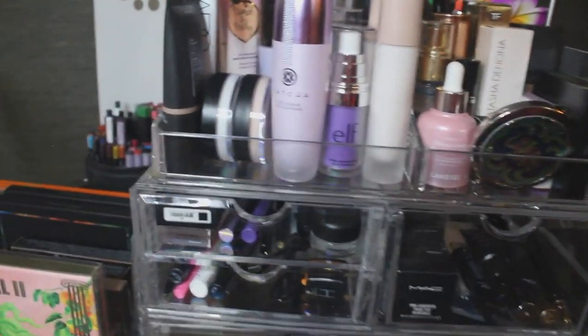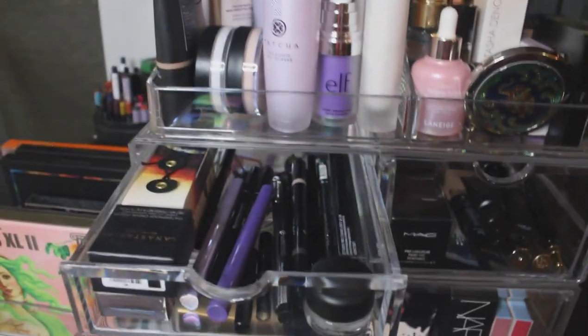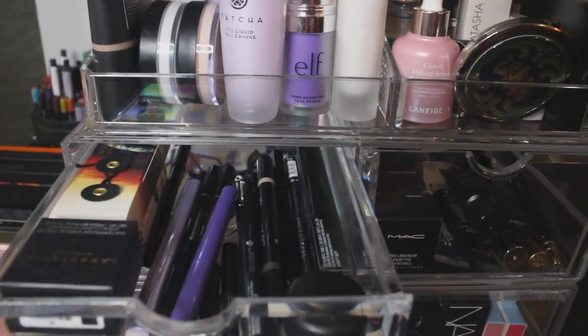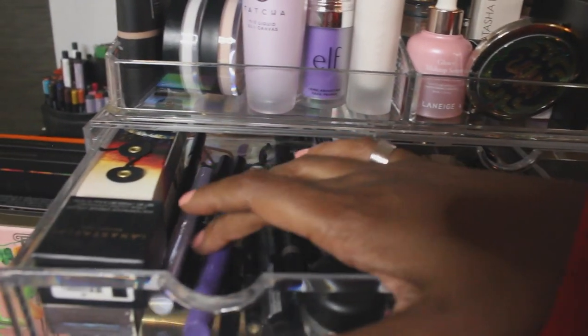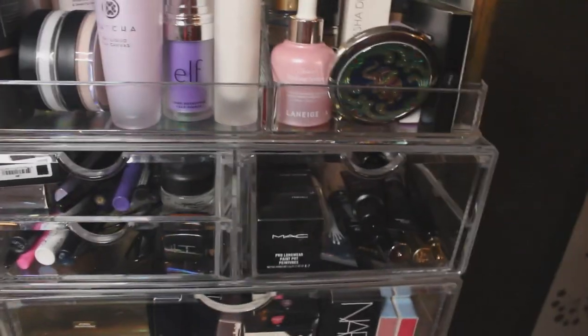And then we're moving down here. I have this drawer, which has really all my eyeliners in there. Yeah, eyeliners. Liquid liners, pencil liners. I think I have one mascara in there, but it's really just supposed to be liners in there. And that's all for there.